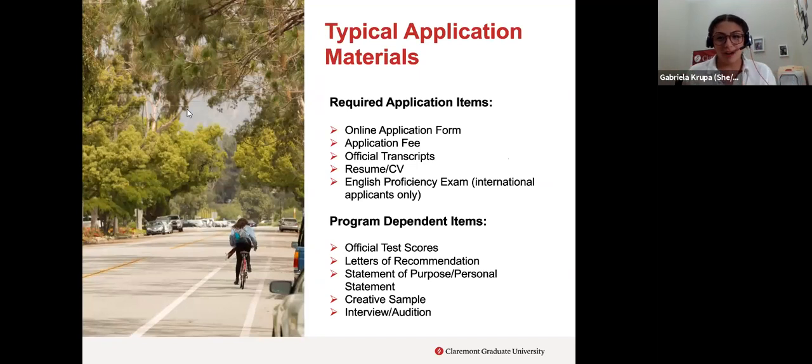Okay, so now we're at the fun part. All of the required and maybe even suggested materials that you can submit in a grad school application. So first, the online application is very important. And sometimes they offer fee waiver codes.